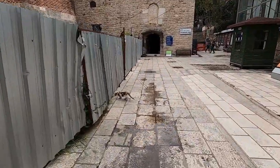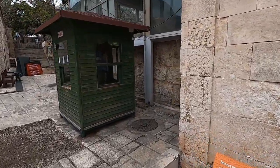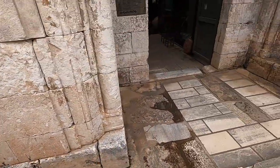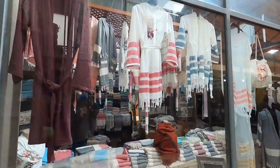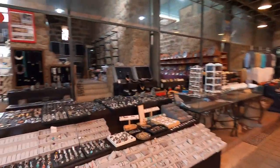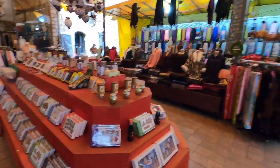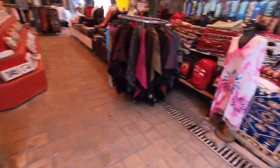Got a little kitty over here. And as I said, if something's famous in Turkey, they're going to have this. Emret Madrasi. What is this? Okay, you get to find out the information. Let's explore a little bit, just see what's inside here real quick. Okay, so it's like an old clothing bazaar. Hi. Hi. There are a lot of touristy things, like bands, some jewelry. At first, because I'm not wearing my glasses, I thought these were actually real people. Isn't that funny? Looks like an old couple.